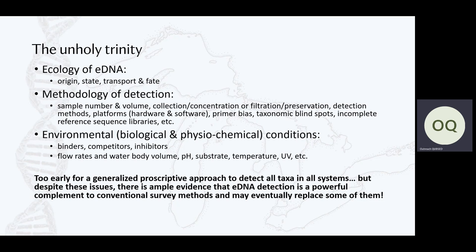Despite all of that, while it's too early to have a generalized one-size-fits-all approach to doing this, the overwhelming evidence is this method works, and in many cases, it's more sensitive than conventional methods. It's a great tool, so I don't want to throw the baby out with the bathwater, but there's a bit more research that needs to be done.